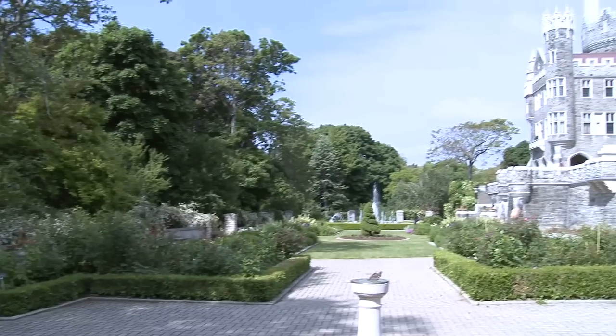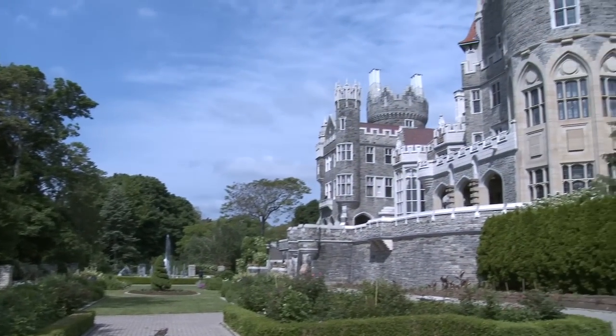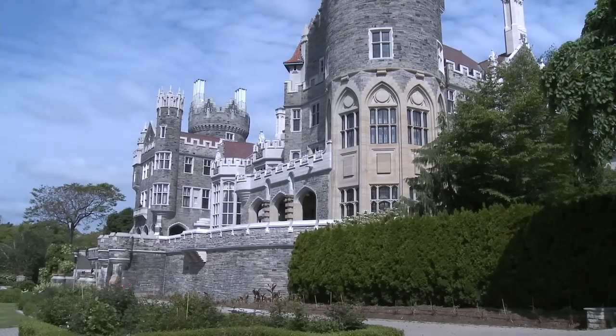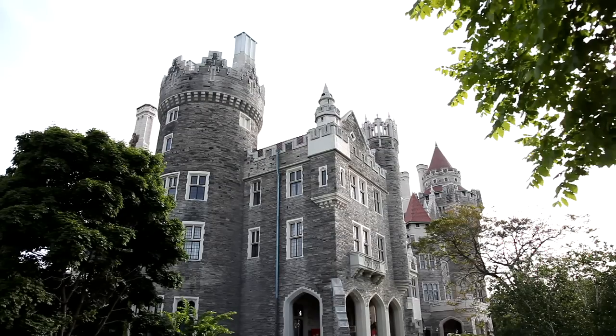Casa Loma is the number two tourist destination in the city after the CN Tower, so it certainly speaks to its popularity. It took 300 men 3 years to build this. Casa Loma is a 98-room mansion on a hill perched above the downtown skyline of Toronto. It was the home of Sir Henry Pellatt, who, at the turn of last century, was one of the wealthiest men in Canada.